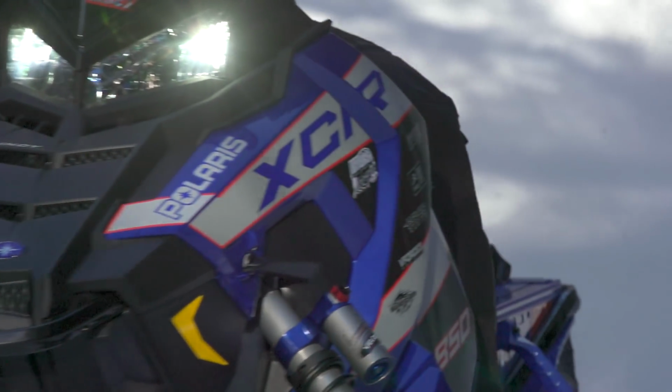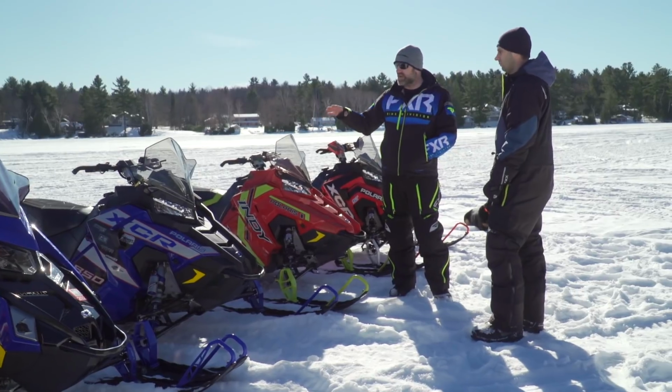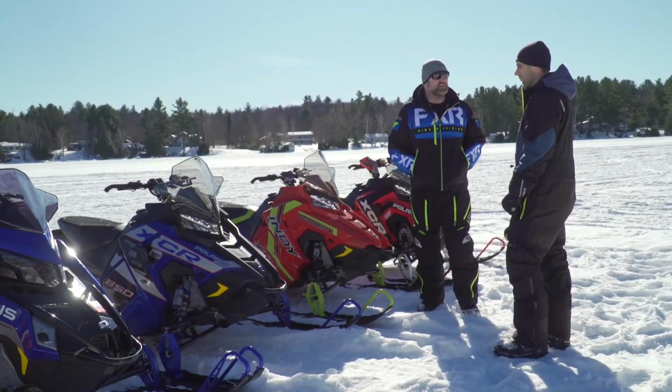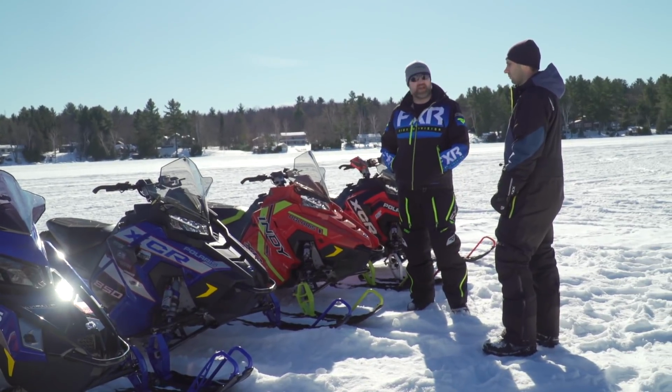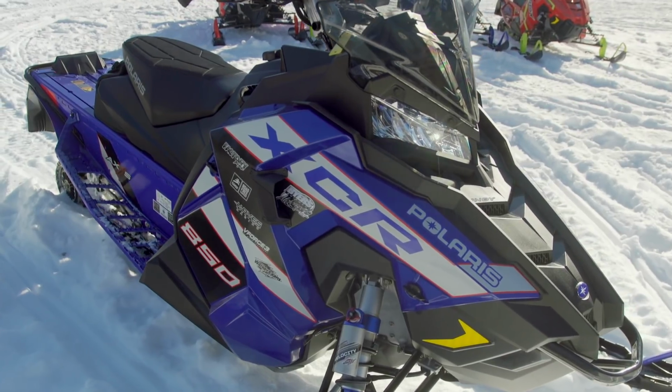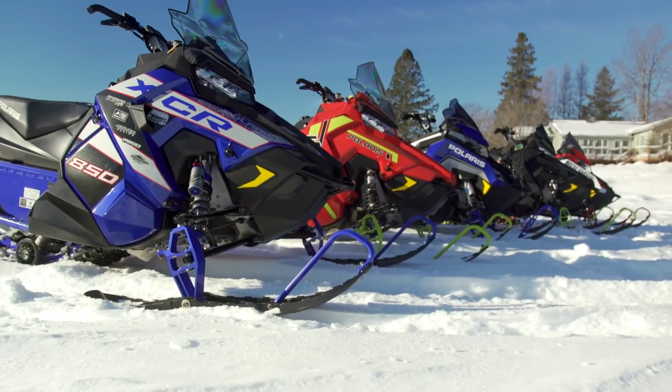You've now got the XCR, it comes with the Walker Velocity shocks. It has the vented brake. It has the other upgrades as an XCR. Do any of those things benefit you other than that XCR name on the side of the tunnel? The compromise, like these two snowmobiles are so comparable, the XE and the XCR. They're basically the same snowmobile.